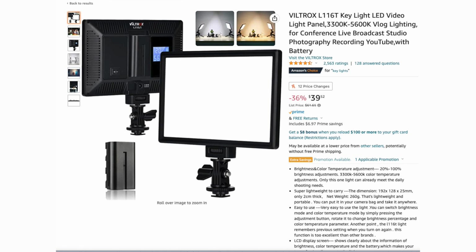I'm going to go with the Viltrox. It's the 116T or L116T. I like this one. It's the same one you see back there for the pink light, actually. It just has a little bit of a colored gel over it to give it the colored look. So that's the secret sauce for that particular light. And it works phenomenally well.